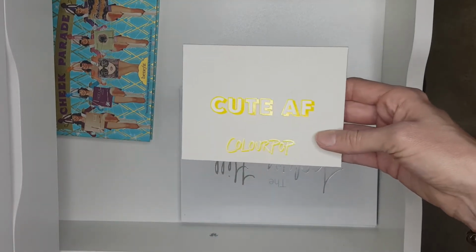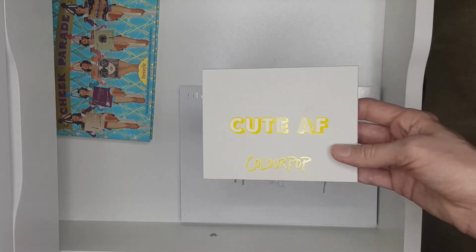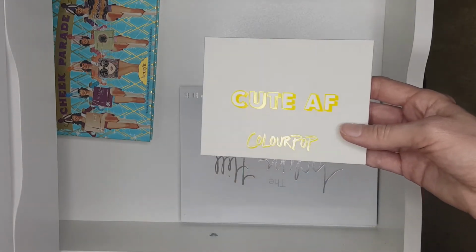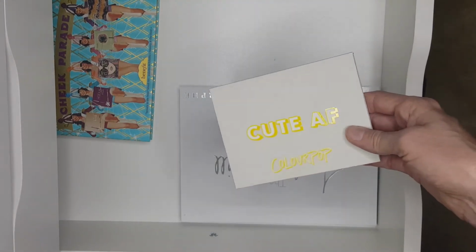They said this is a good dupe for the Natasha Denona Sunset palette. This is a very expensive palette, and I'm sorry, but I don't have a desire to spend that much on a palette. So this is a really nice dupe for that.